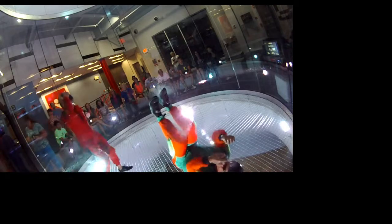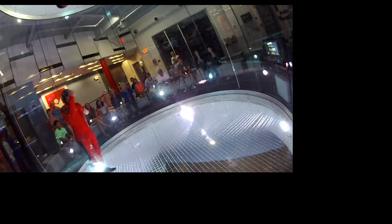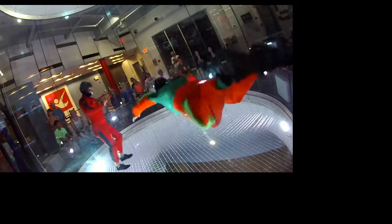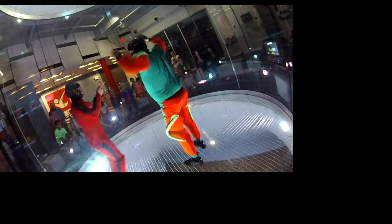Now for liftoff, what you're going to do, I think I'm just doing a setup right there, and that was actually a setup and a roll. It wasn't a very good one. Flew back down to the landing.